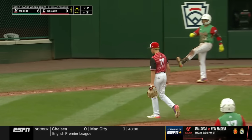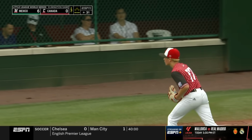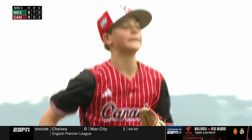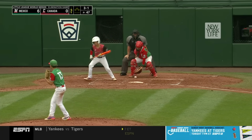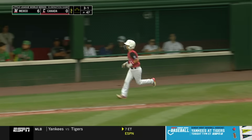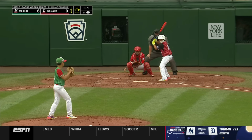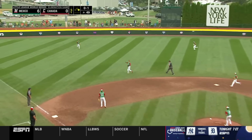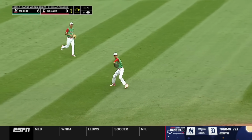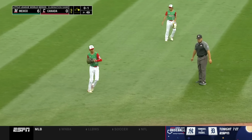Comebacker and caught. Eric Popovich nonchalant making the play. The improvements inning by inning are something that the kids are going to continue to learn throughout the course of their young careers. Popped up. Antonio Guerrero backs up. Makes it look easy. One gone.